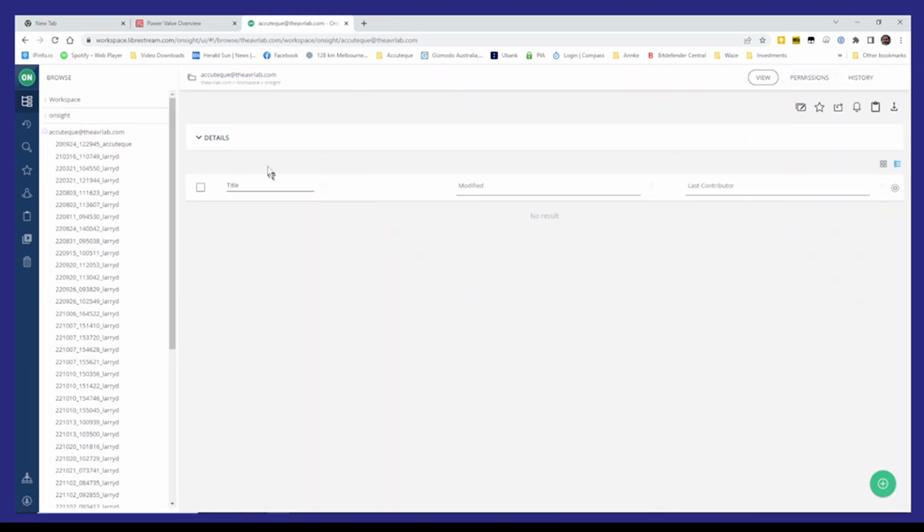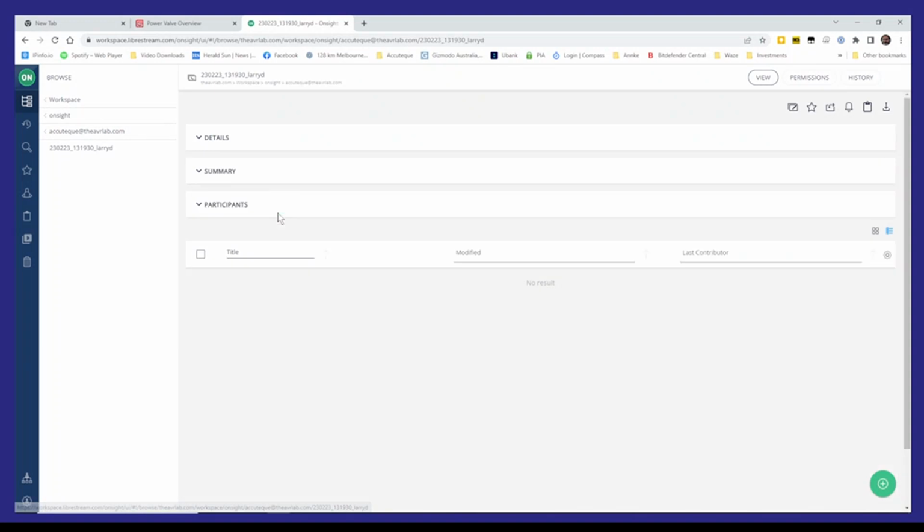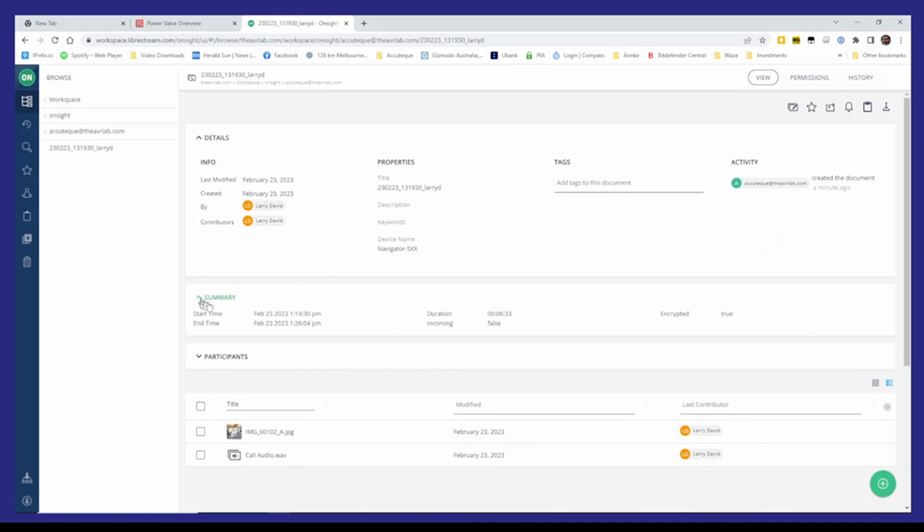And you'll see it'll bring up a list of all the calls I've made. And here is the call that we were just on. And when I click into that call, you'll see I have the details, even to the level of the device name and things like that. I've got the summary. You can see the time, so it's all live.